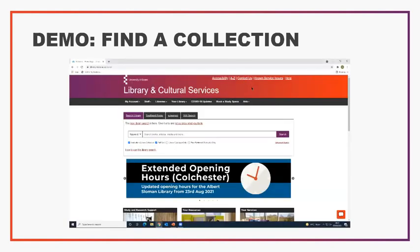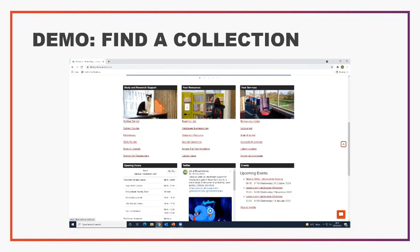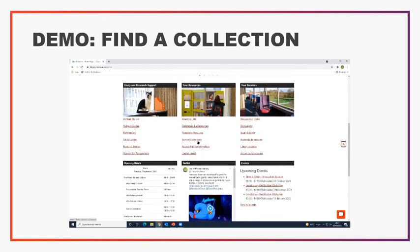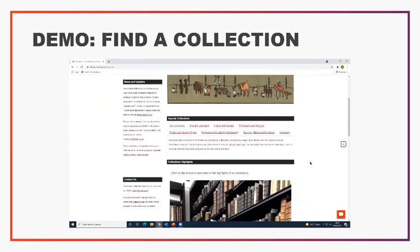Now we'll have a look at the Special Collections web pages, where you can find information about our collections and advice on planning your visit. Scroll down the library web page until you find the link for Special Collections and click on the link. In the centre of the Special Collections page, you'll see tabs where the collections are divided into subject areas. There may be some crossover, as some collections fit into 2 subjects.